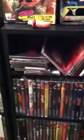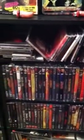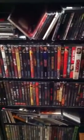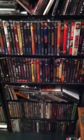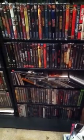Okay, now on to the other two towers I have. I got some CDs in this one. Just don't really have any other place to put them, but this is the fourth tower. Got my Blue Underground stuff there. The Friday the 13ths in their individual cases there. Texas Chainsaw Massacre collection there. And on down, and so forth. Like I said, I'll go more into detail and show these off more in future videos.